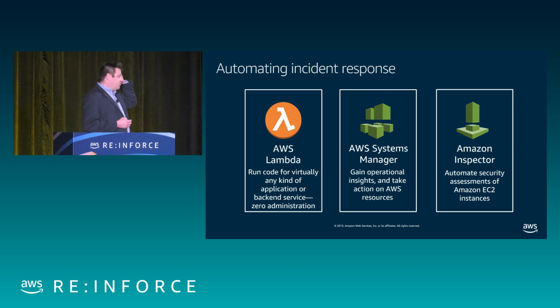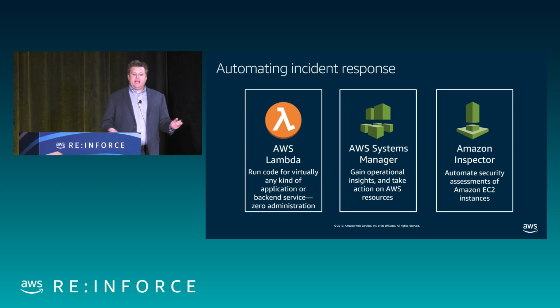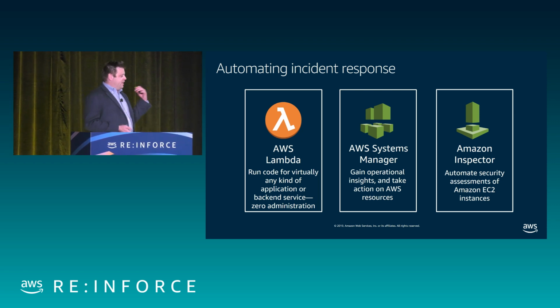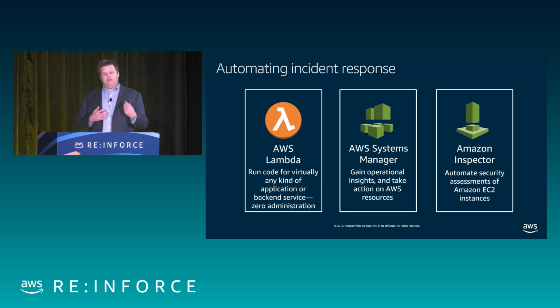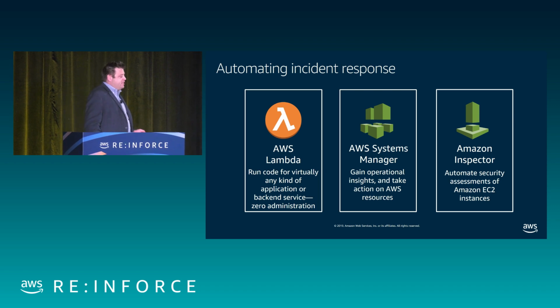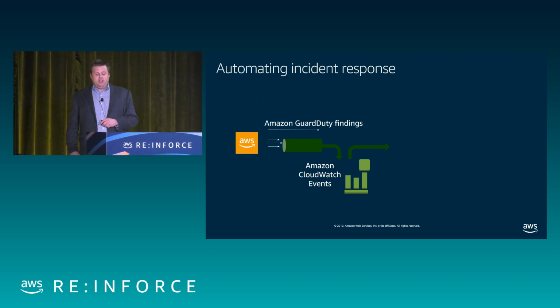The second one that we're going to use is Systems Manager. So Systems Manager allows us to take action and get information off of an instance because it has an agent that runs on the box. You can send it commands, you can ask it to query information, things of that nature. And then the third one is Inspector. So again, through Lambda, we can actually trigger Inspector to do a vulnerability assessment. So this could tell you whether or not an instance is missing a bunch of patches, for example, from a vulnerability standpoint.